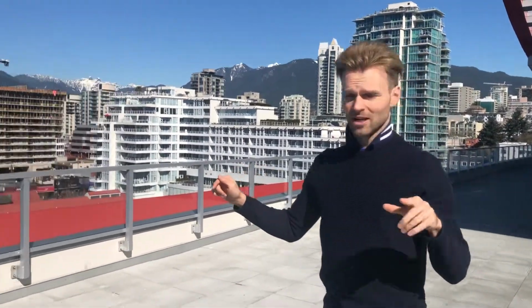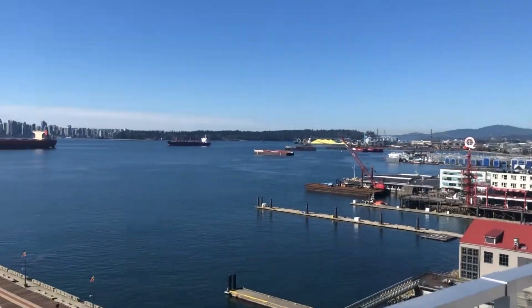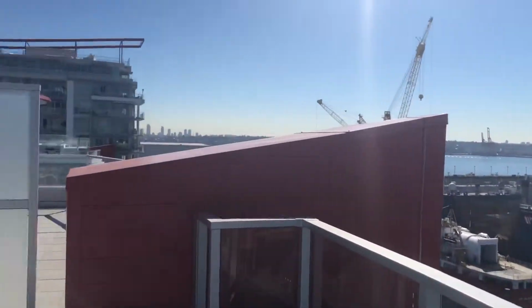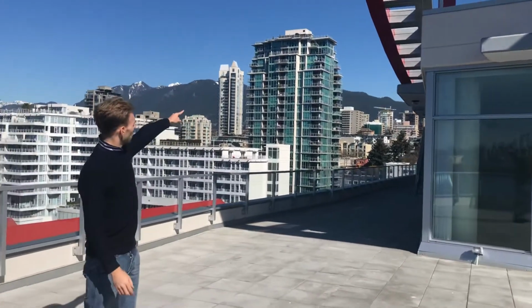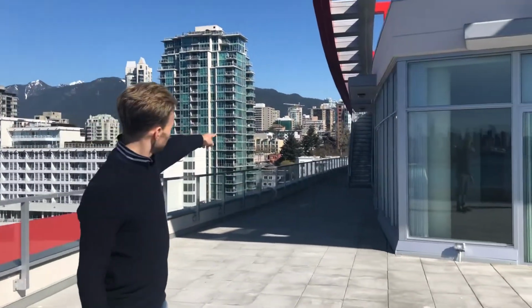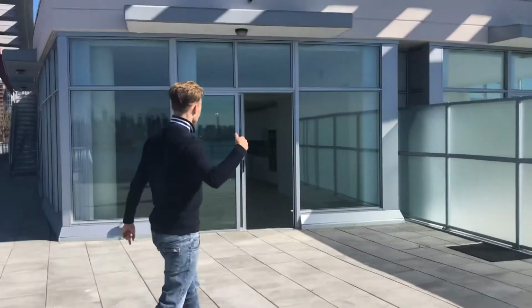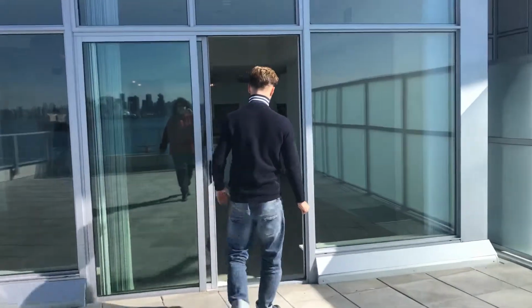On this floor, almost 2,000 square feet of the terrace. So check out the view. This is only on the ground floor. It's absolutely stunning, beautiful. Afterwards, we will go upstairs. You can see the stairs right there, where you can see the deck. So come with me. I will present to you this beautiful apartment.